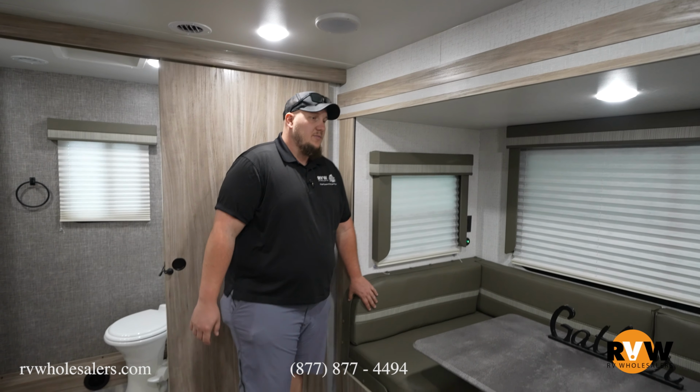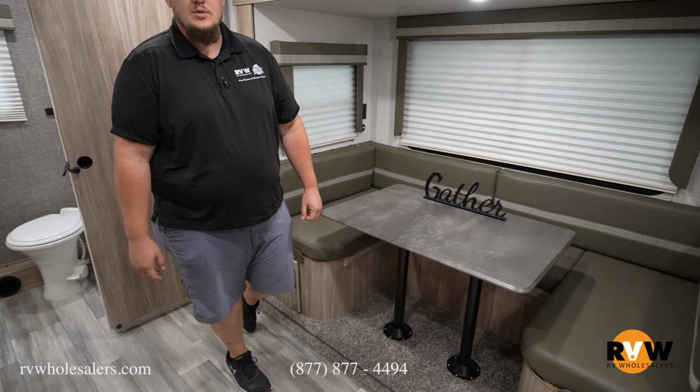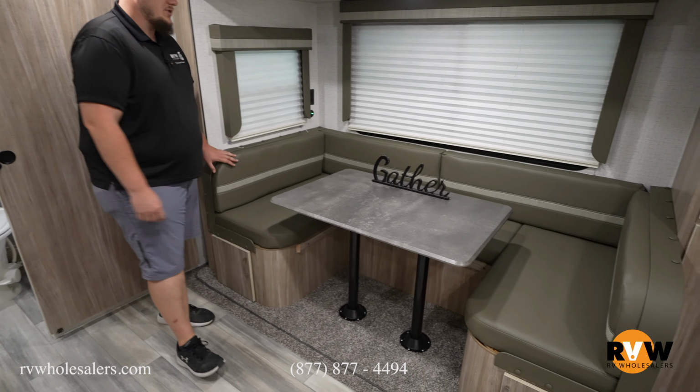On this specific one we have here, we have the U-shaped dinette, which does fold down into a table. You can also do a couch or theater seating in this, but this specific one has a dinette, and directly across from it you have the TV, which we'll get to here in a minute.